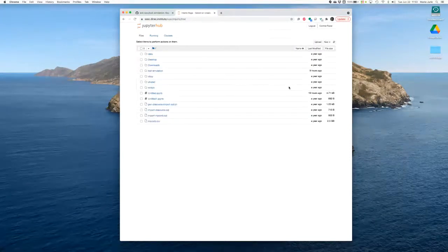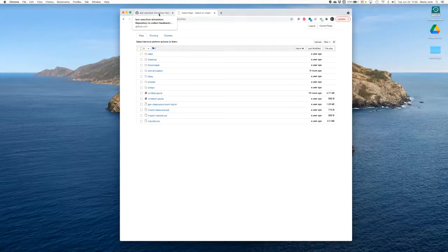If this is the first time you're signing in, you'll get a couple of screens asking you to confirm things. Second time, you're going to just log in, and you get all the files. If this is the first time you're logging in, it may take about 2 or 3 minutes for everything to spin up for you to get to this stage. So please be patient until the cloud gives you your computer for the day.